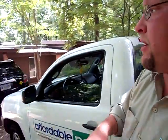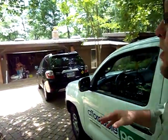We were here 2 weeks ago checking for entry points, areas where potential, in this case mice, have gotten in the house. We're going to go check what we've done. Basically for entry points, we put down some monitoring devices. We're going to check and see how those are and see where we need to go from there.